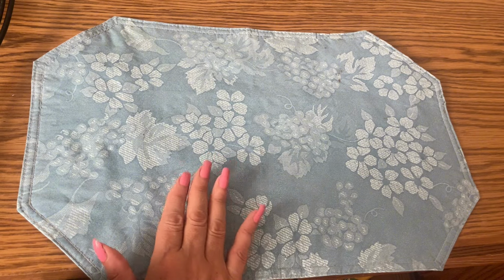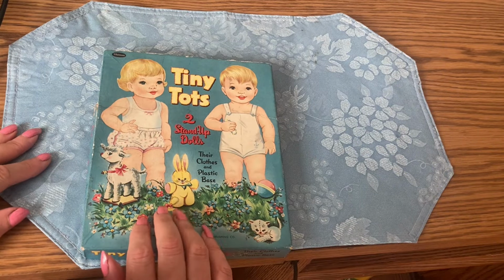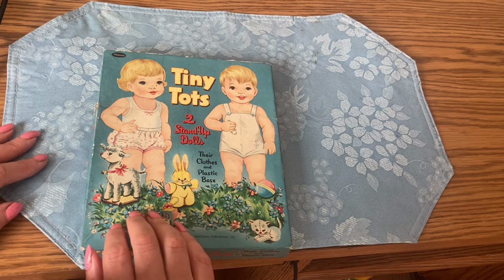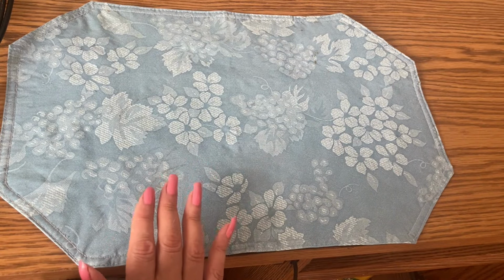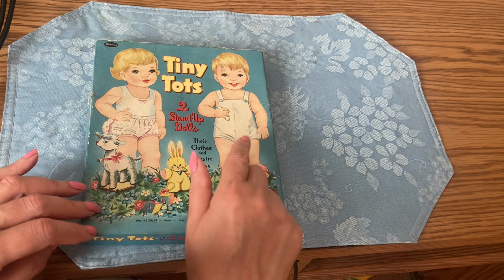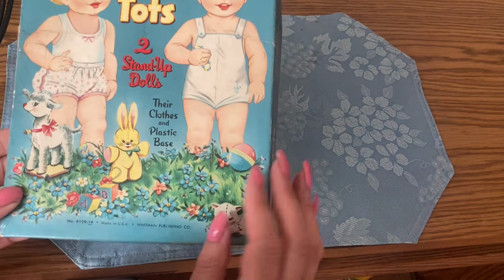So we have two little babies. Tiny tots. Well, they're toddlers, not babies. And this was from Whitman Publishing. So let's look at Tiny Tots. Two stand-up dolls. We have Joyce and we have Freddy. Their clothes and plastic face.